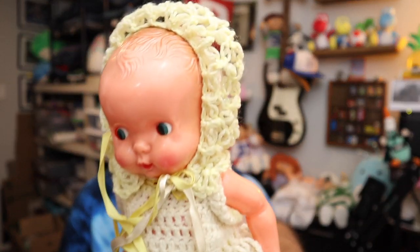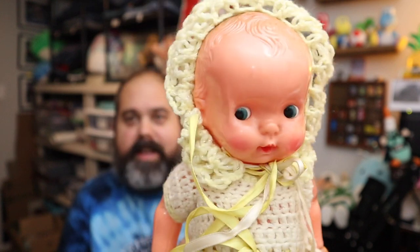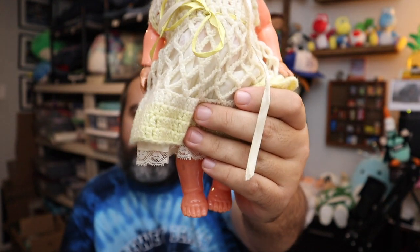Sold a doll. This is a vintage antique Ideal plastic baby doll from the 1950s. She's also interested in what's over there. Anyway, she's got kind of a quilted outfit on. She is hard plastic. $25, plus shipping.